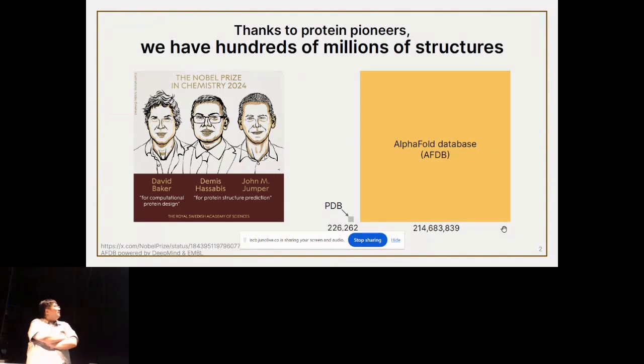The developers of RoseTTAFold and AlphaFold 2 won the Nobel Prize in Chemistry this year. And by collaborating with EMBL, the AlphaFold team could predict the structures of all the proteins in the UniProt database. Thanks to these protein pioneers, we now have hundreds of millions of structures.